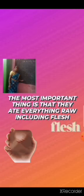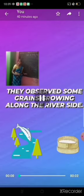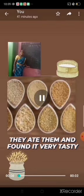They observed some grains growing along the riverside. They ate them and found it very tasty. Early man found that the grains grow with the help of sunshine and rainfall.